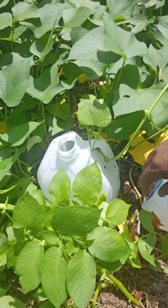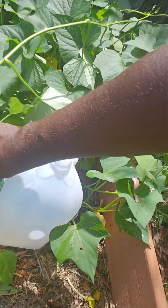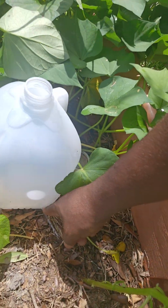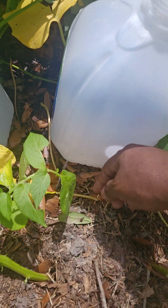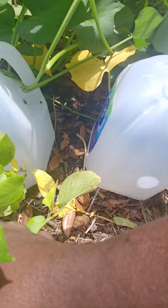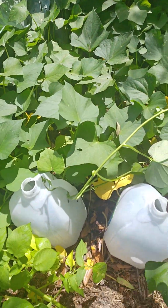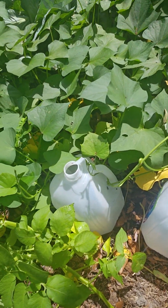I set up a water system for them, and with this one in particular, because of the hill, the mound, I inserted some straws. If you can see that, we got some straws inserted here, and they go to the bottom of the mound, so that it could get watered more effectively. And I fill them up and just let the straws transport the water, and it's been working pretty good.